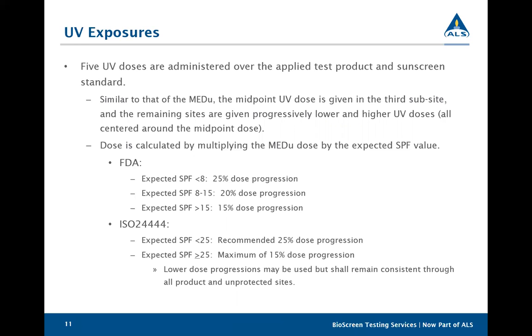The dose that we give for the midpoint is calculated by multiplying that MED untreated dose by the expected SPF value. Then we give the dose progressions, either higher or lower. For the FDA and the international regulations, they are dependent on the expected SPF value. FDA takes it into a 3-tier system, whereas the international regulations do a 2-tiered system.